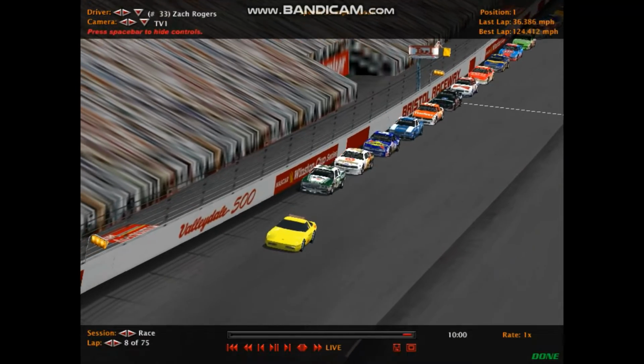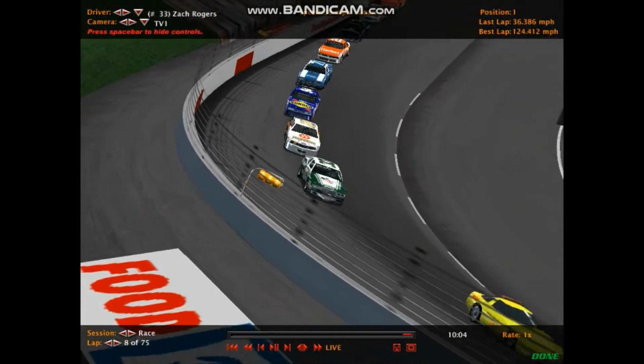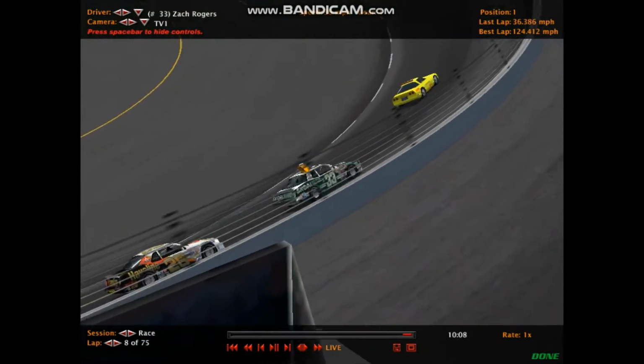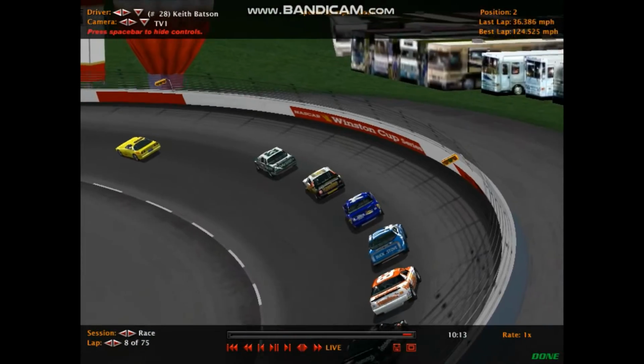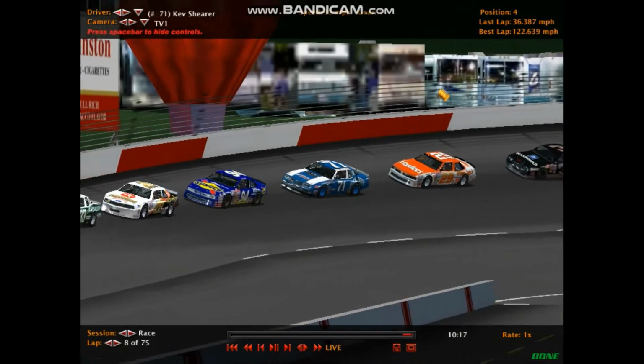So pace car lights are turned off here. We'll restart on lap number 9 in this race here at Bristol Motor Speedway. So already yellow flag's flown for the first time here today. Zach Rogers is the leader. Second position is Keith Batson. Ryan Brommer runs in third position right now. Fourth is Kev Shear. Fifth position belongs to Zachary Fitzwater.